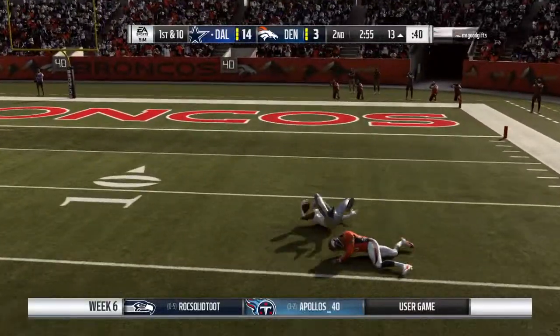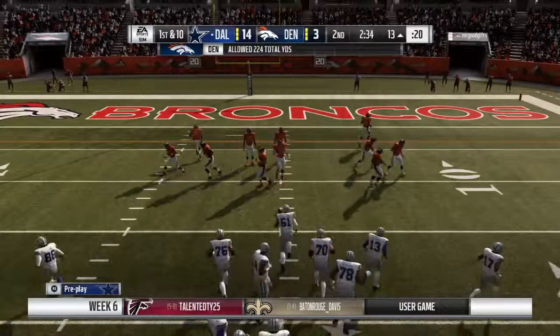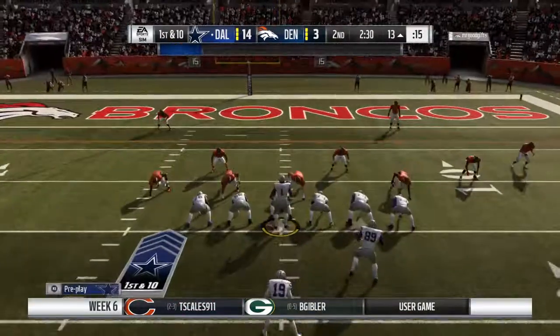He's going to float this one deep right side. He's got it at the 15. And he takes this in the red zone all the way inside Denver's 15. It's a big play for the Cowboys on 3rd. 63 yards.